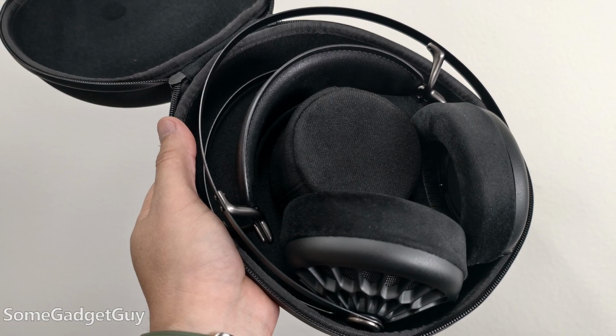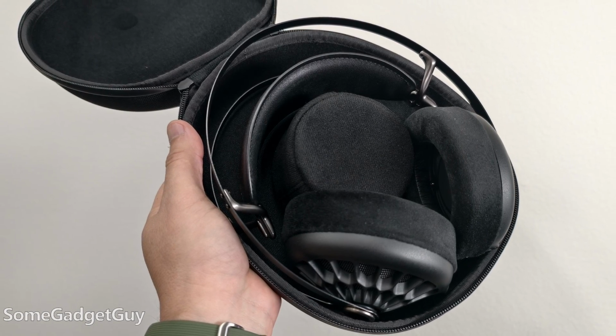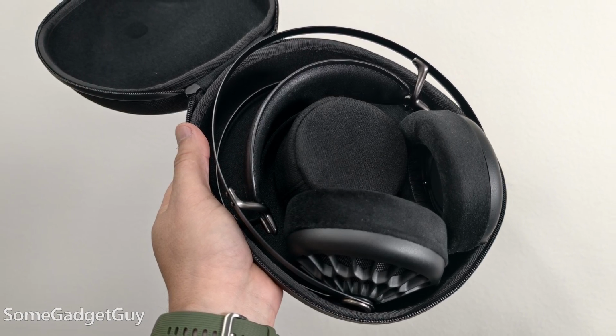Now, I've been glowing on this design, but it kind of doesn't matter how they look or even how comfortable they might be if they don't sound good. And at this price, they have to sound real good. No YouTuber acting, no hyperbole. They're kind of blowing my mind.